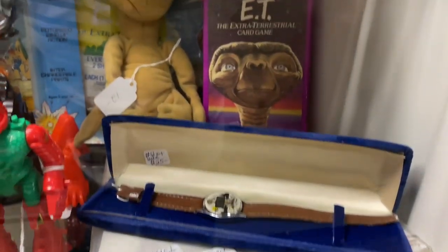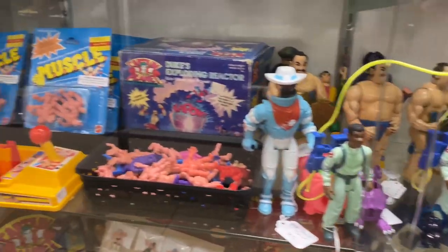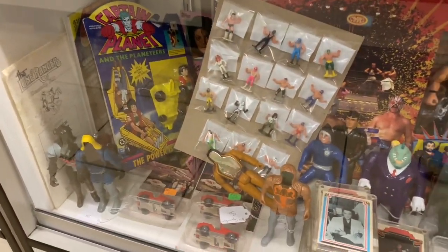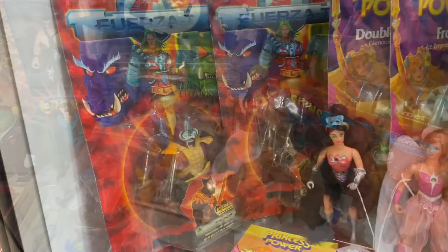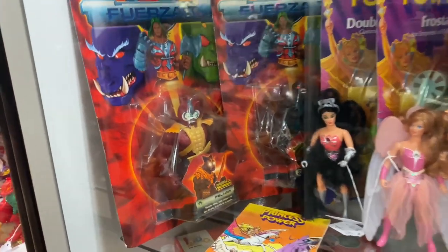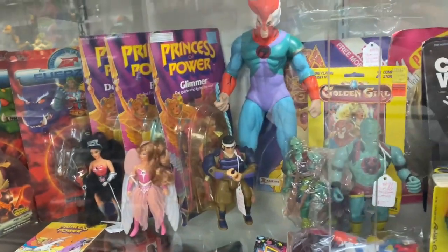ET Watch was really cool. And you got some more Real Ghostbusters figures here. A couple Muscle Man thrown in there. That little Muscle Man battle arena thing looks cool. And we got some Fuerza T figures. Awesome bootlegs. I believe it was Argentina. Correct me if I'm wrong.